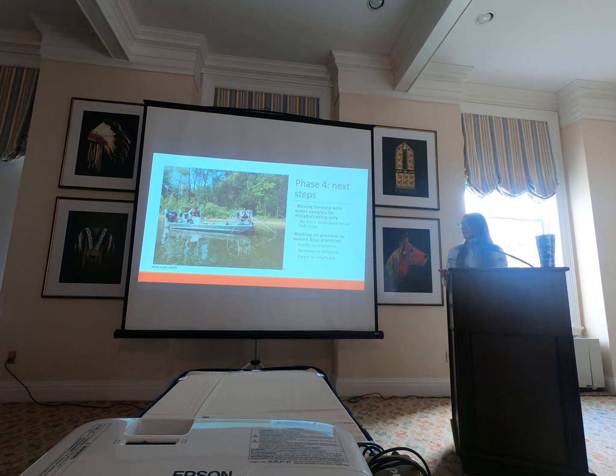Some of those best practices that we tried to tackle in 2023 were point versus transect sampling. So is staying in one location and filtering 2 liters of water going to get you the most amount of species, or is potentially moving and hopping from pocket to pocket of DNA going to give you a better result? Same with onshore, offshore. Can we pick up offshore species in our onshore sites, or do we truly have to go offshore to be able to detect them? And then single samples versus triplicate samples. Is 2 liters going to get us what we need to see, or do we need to up it to 6 liters?